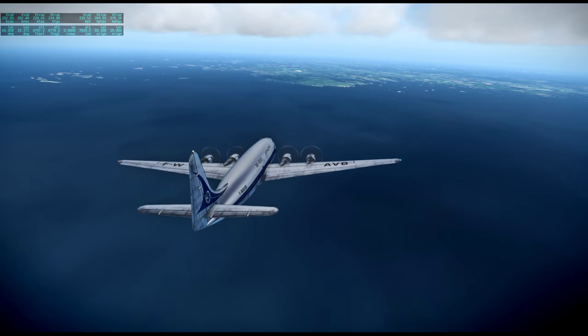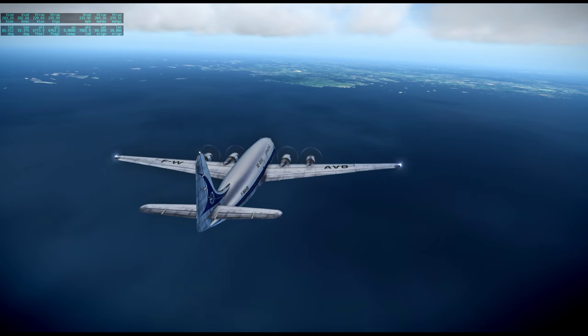Okay. Roger. Has a tendency to go left. I'll add a little bit of aileron trim.